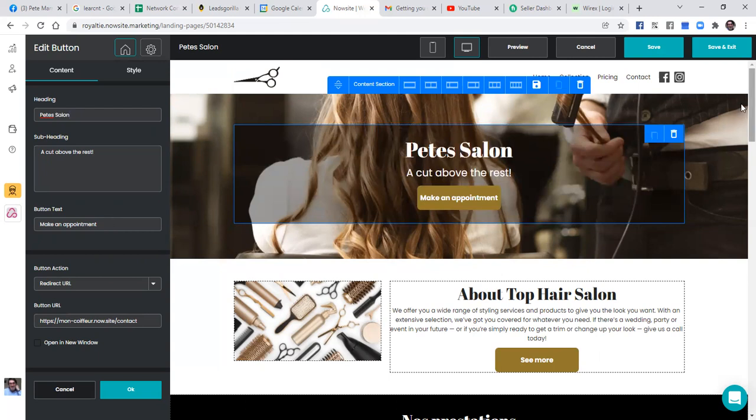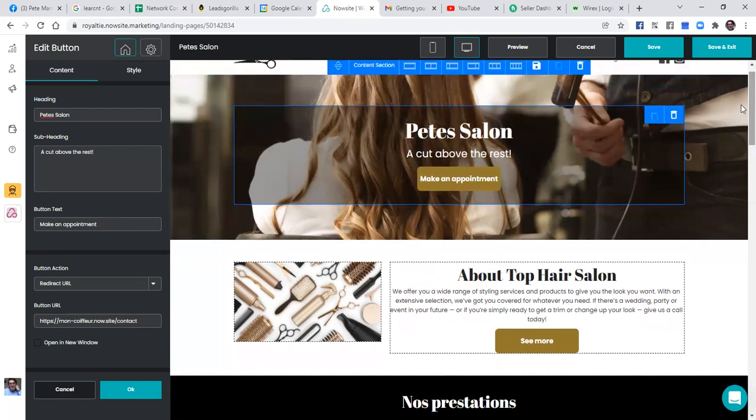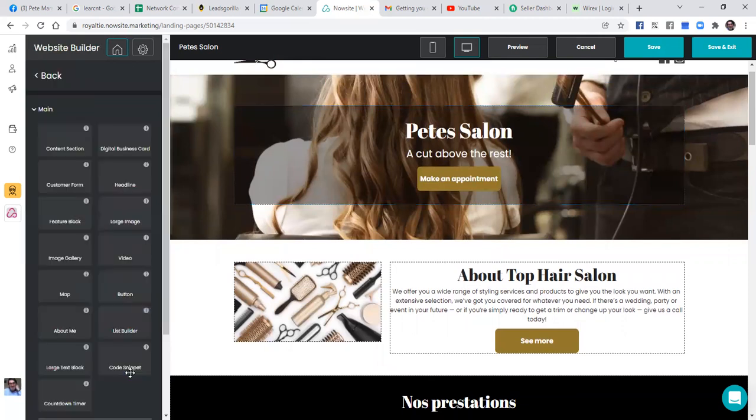Now, what you can then do, maybe you've got an online booking system, okay? So you would want to direct it when they click that button to your online booking system, in which case you would keep it as redirect URL and put the URL in for your booking system. That when they click that button, it goes straight through to your booking system. They can book an appointment at your salon, okay? Or maybe you want them to call you. We simply change that to call phone, and then we're going to put our phone number in there, and we save. So every time we do something in an area, we save it.